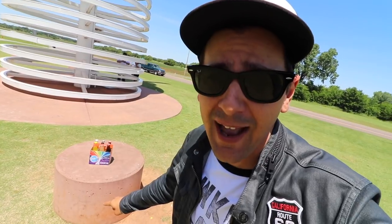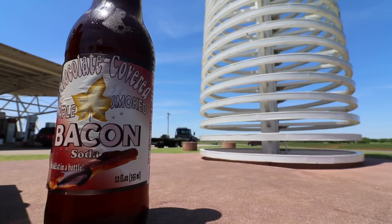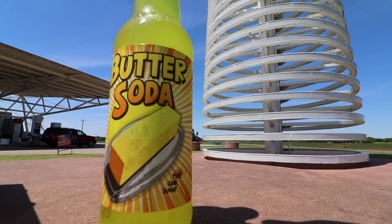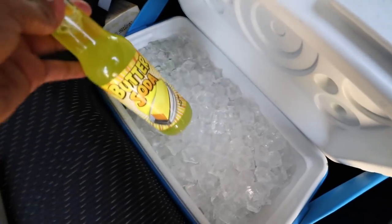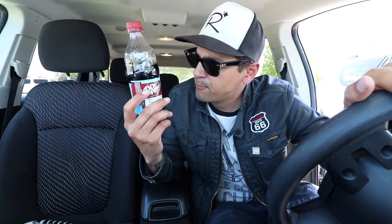Well, it took a little time. I had to stand in line for 20 minutes, but I finally bought the weirdest six-pack of my life. Check out the selection. Chocolate-covered bacon. Beef jerky. Peanut butter. Regular butter. Ugh. Ranch dressing. And orange cream. Okay, I admit that this one's not that weird. I just wanted it. Pretty sure tonight we're gonna have ourselves a soda party. You seem so incredibly boring to me now.